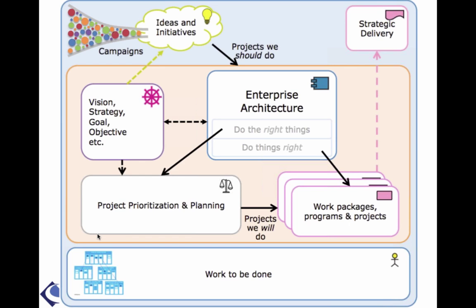So we're identifying the goals, the objectives, the strategy. Those are driving the enterprise architecture. They're also influencing the way that we do our project prioritization and planning. And those are then feeding the programs of work we've got on the right-hand side here, the projects that we'll be carrying out. And what we're effectively doing there is we're delivering work packages. I'll go into a more detailed view in a second.